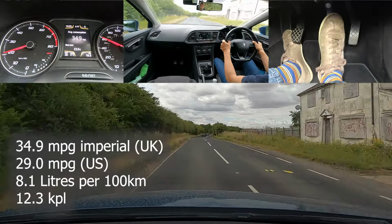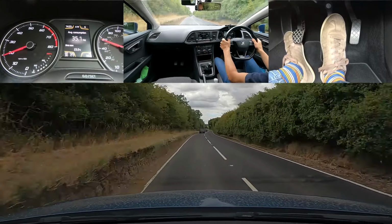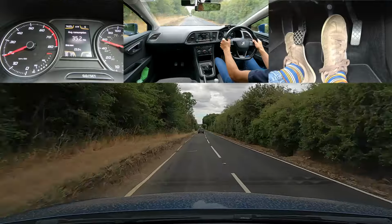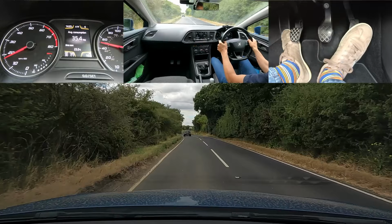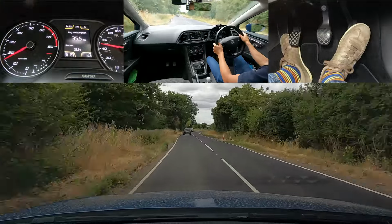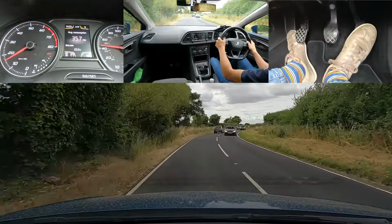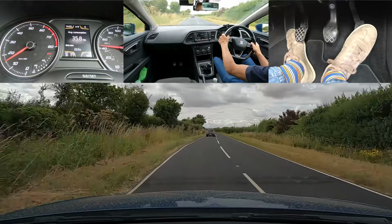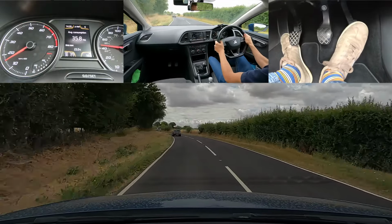I've got up to nearly 35 miles to the gallon being stuck behind them. So it's a blessing in disguise in a way. So I'm catching them now. I'm going to slow down, and because they're not really accelerating and braking between the bends, I'm going to have a more consistent speed for a while, and that's going to help my economy. Already 35.5, 35.6. It's quite hard to get less than 30 in this car. I mean, I'm sure I could if I really tried. I'm not being extreme today.